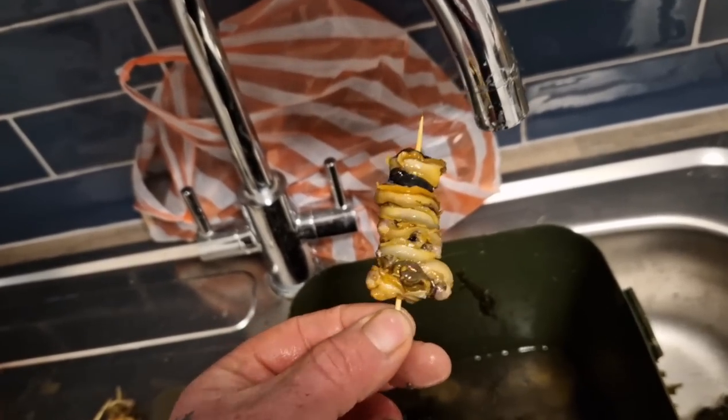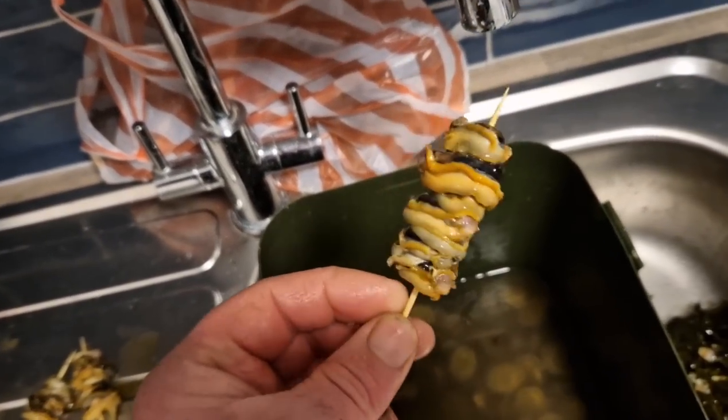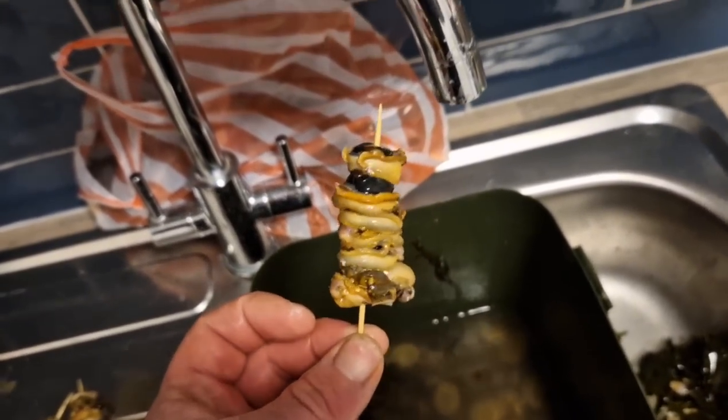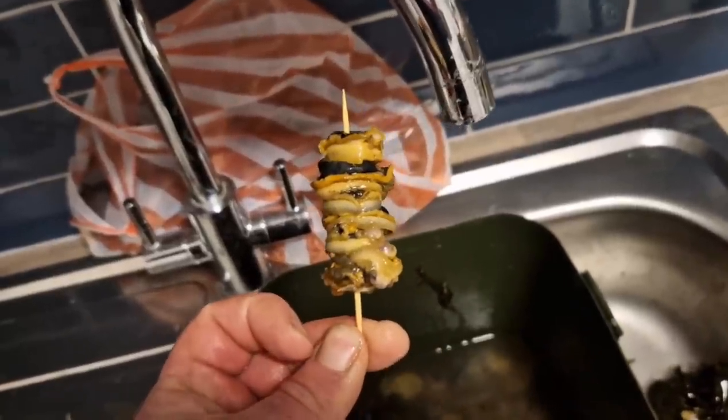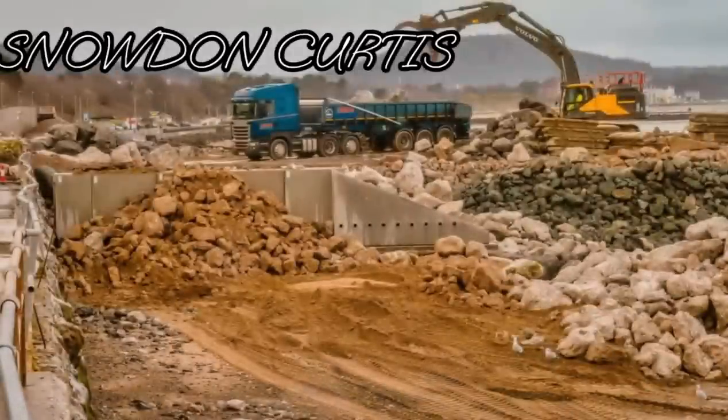So high tide's at 20 to 8. It's currently 5 o'clock, so gotta get a rush on. Fishing locally today, so yeah, we'll get that sorted, pack the car, and I'll see you at the chosen destination.